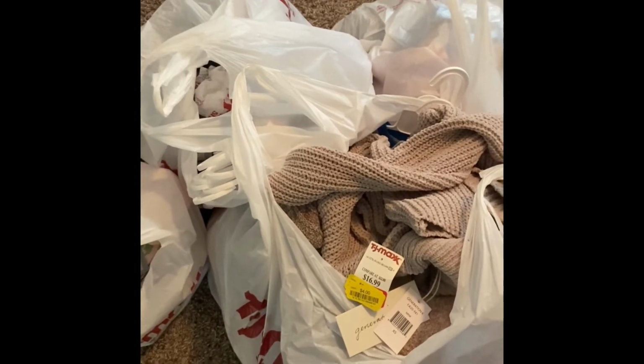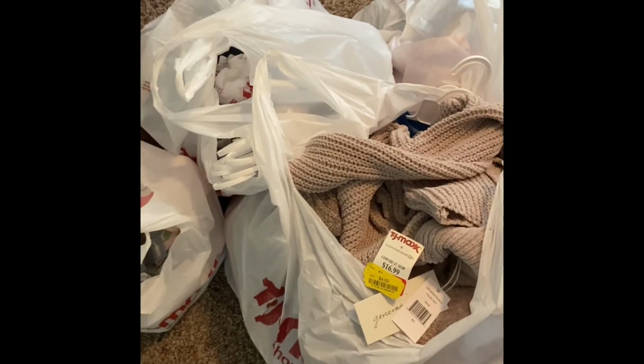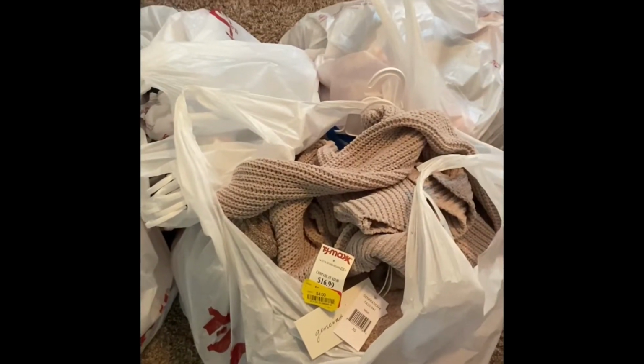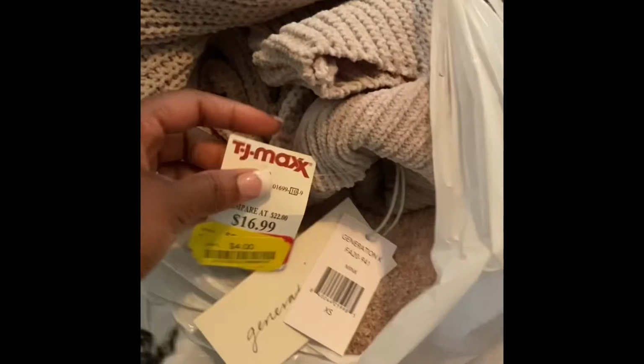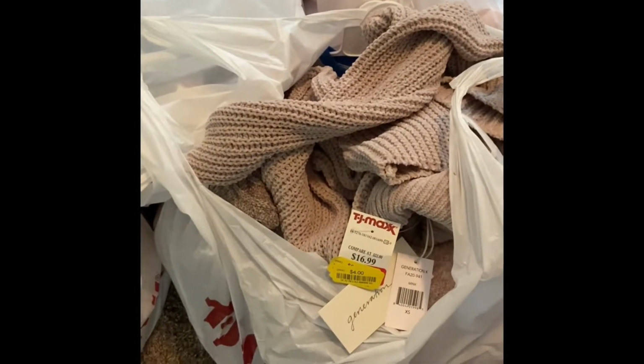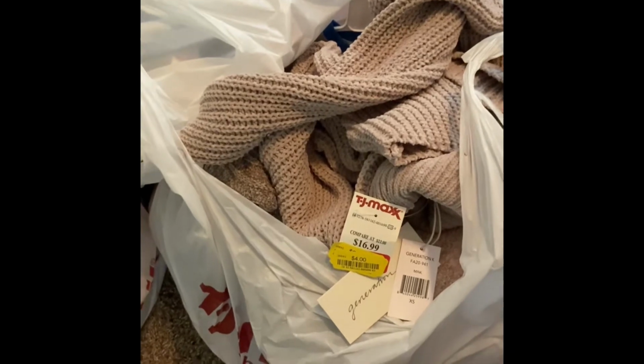Hi guys, so I just left TJ Maxx. I went to two different ones. I have four bags worth of stuff. Look at this, $4. That bag is filled with $4 and $3 sweaters, okay?